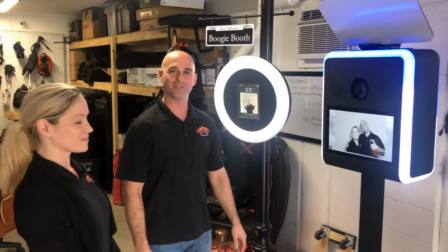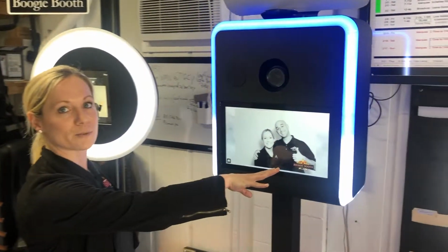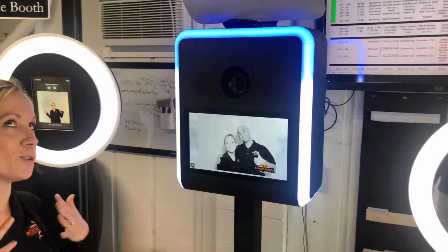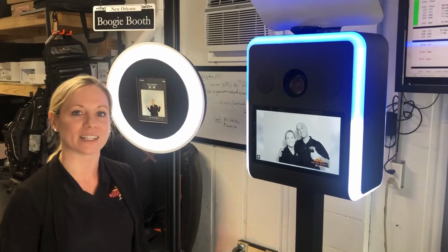You can see it puts a little filter here, a glam option. You're seeing it's actually photoshopping lines, wrinkles. I look like 20 years younger. 25 years old, right? So this is a really fun option that people have been loving lately.